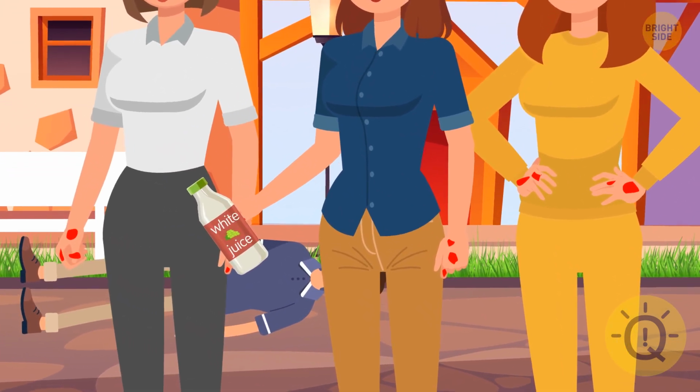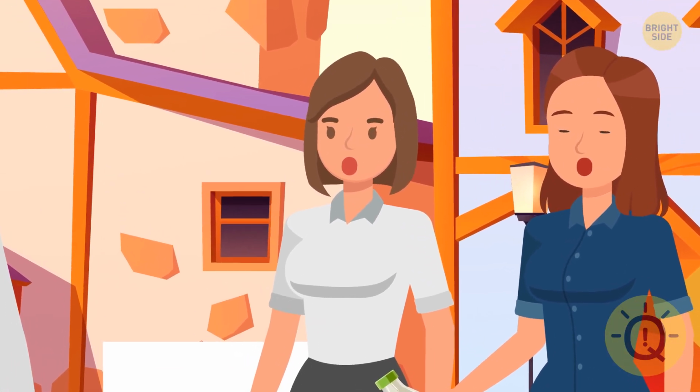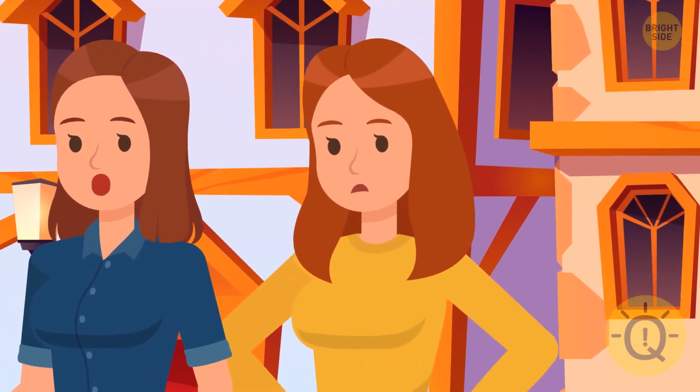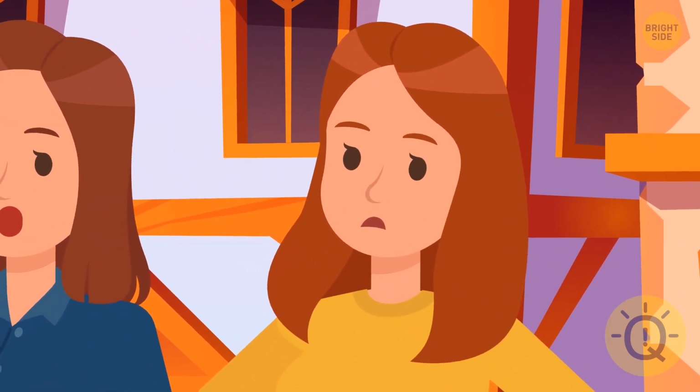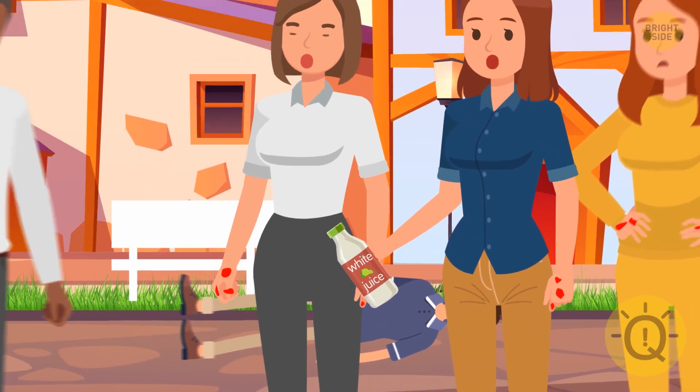hands. Mary said, "These stains on my outfit are just red paint. I was painting the benches in the garden." Wendy said, "My stains are from the nail polish." And Jane said that she had spilled grape juice on her uniform. Can you spot any liars?